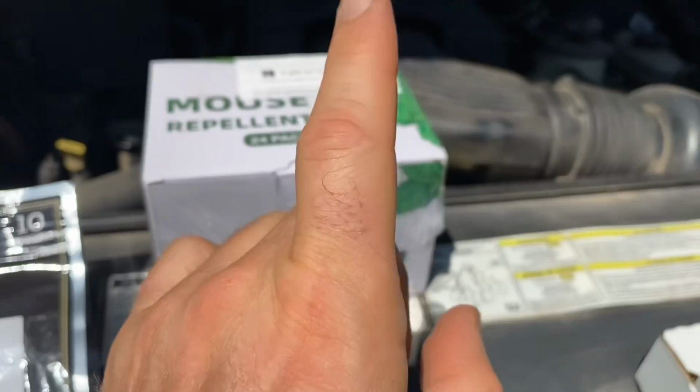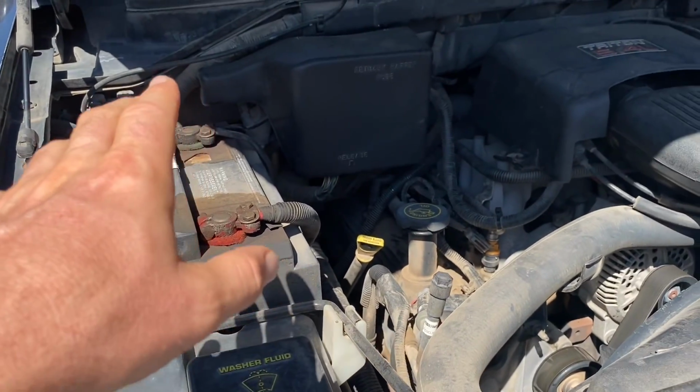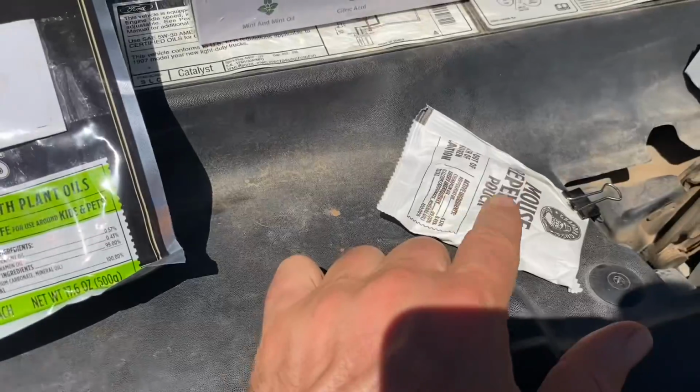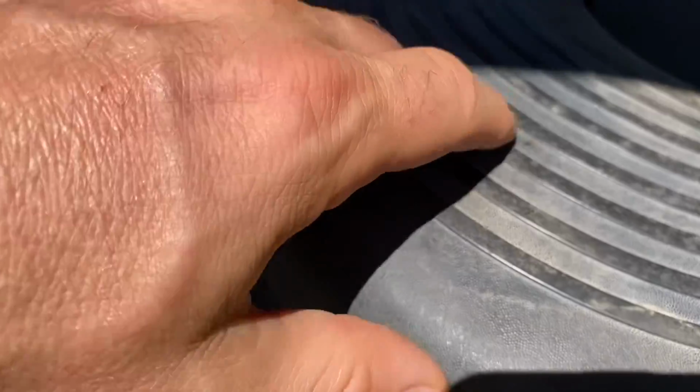And just to keep things transparent, I have had a few mouse droppings here, and that's why I started spraying. So I'm going to stop spraying now, and we'll only be using this one singular pouch and see if I don't get any more mouse droppings. I can see a little, that's a bug, okay.